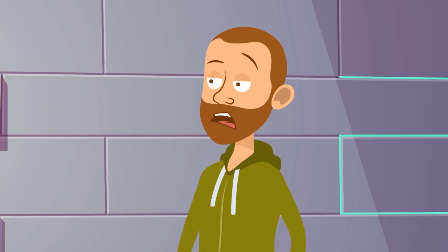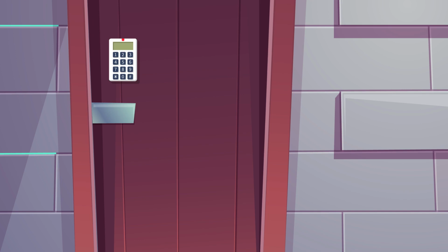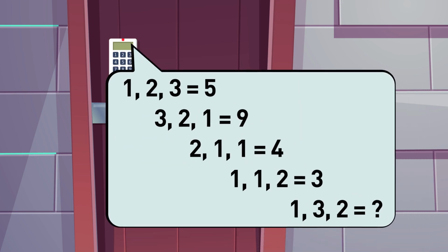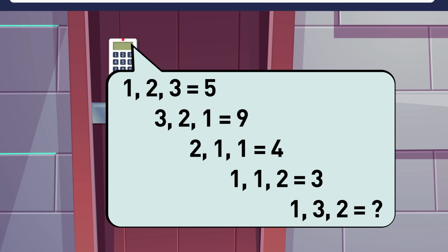You're locked in a small room without windows and just one door. To get out of there, you need to crack this riddle. 1, 2, 3 equals 5, 3, 2, 1 equals 9, 2, 1, 1 equals 4, 1, 1, 2 equals 3, 1, 3, 2 equals? How fast can you get out of the locked room?